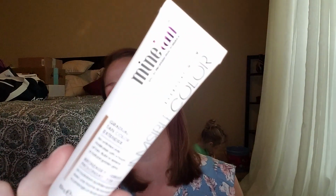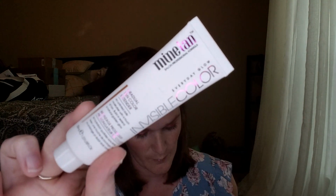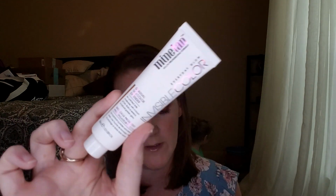All right, next thing here is by Mine Tan, which I have never tried this brand, but I've seen it popping around on things. So I'm curious about this. This is the Gradual Tan Color Extender. And so let's see what this is all about. So this is only £5.99, so less than $10. This gives the skin a gorgeous glow with gradual tanning lotion. Gentle, non-sticky formula, and has aloe vera, multivitamins, and soothes dry skin.